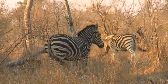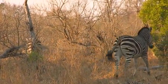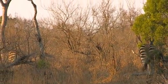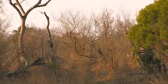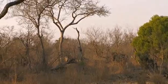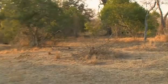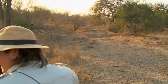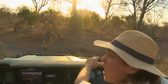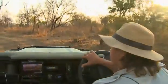And as it gets warmer, the flies are starting to get quite bad, and you can see that zebra's tail working overtime to keep the flies away. Looks like we have two young stallions there that are out on their own away from the harems, because the big stallions will keep chasing them. I think we'll leave them to meander off, and we're going to go check the Marakele drainage line. Hopefully we find something around there.